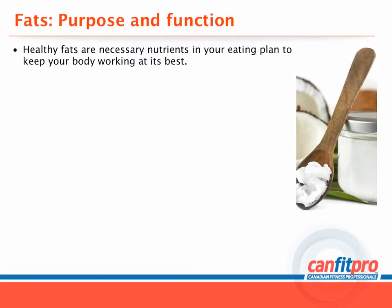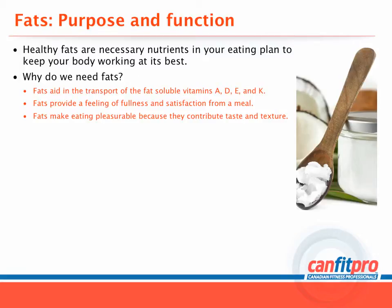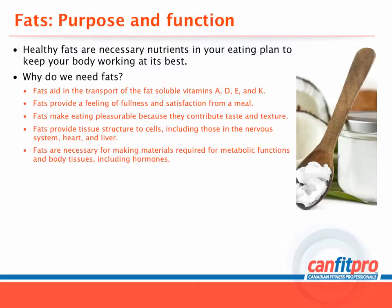Healthy fats are necessary nutrients in your eating plan to keep your body working at its best. But why do we need fats? Fats aid in the transport of fat-soluble vitamins A, D, E, and K. Fats provide a feeling of fullness and satisfaction from a meal. Fats make eating pleasurable because they contribute taste and texture. Fats provide tissue structure to cells, including those in the nervous system, heart, and liver. Fats are necessary for making materials required for metabolic functions in body tissues, including hormones.